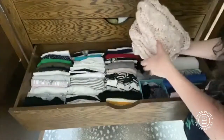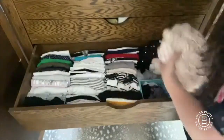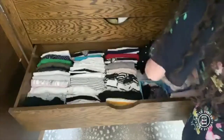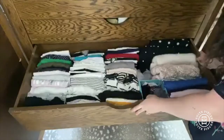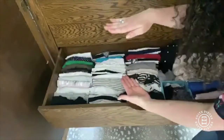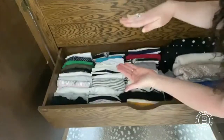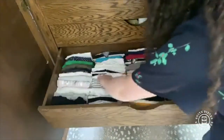The way that KonMari explains how to fold everything is that you want to keep in mind whatever area you're working in. For instance, this drawer is what I'm working in. The height of this drawer is about that high, right? So I want to make my clothes into the shape of a square or a rectangle that's about that high. I kind of just figured that out.